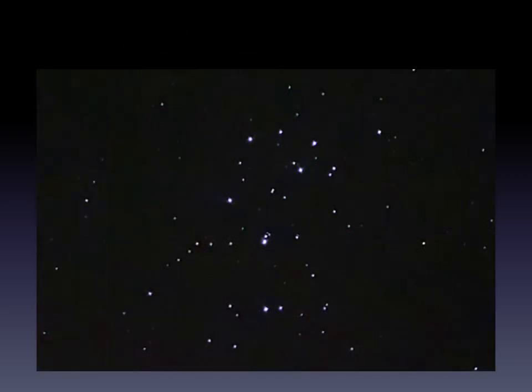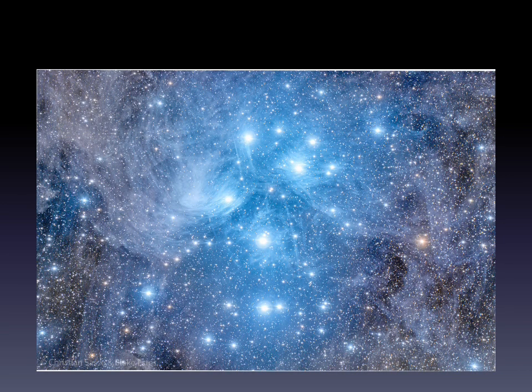So here again is the image done with my camera setup. And now we're going to see what a real telescope can do. Look at all the dust that the additional exposure will show us that we just can't see with a standard camera.